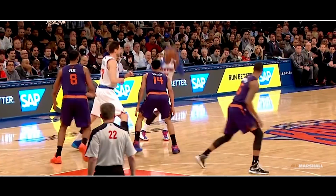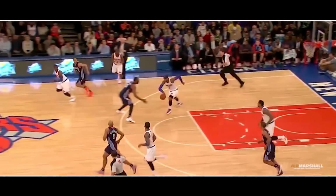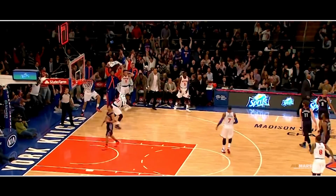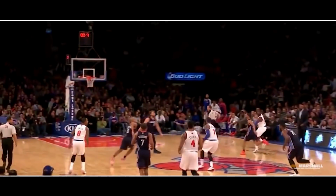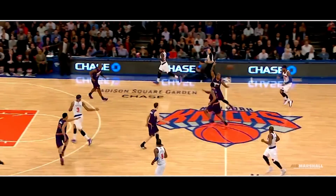Get the help by Shumpert and Melo rejecting the shot. And then Melo, of course, energized with the rejection and the switch. Anthony's going to try and get one more shot off from half court at the buzzer. Oh, he puts it in from half court. Carmelo Anthony knocks it down. 37 first half points. A scintillating display of shooting here at the Garden.